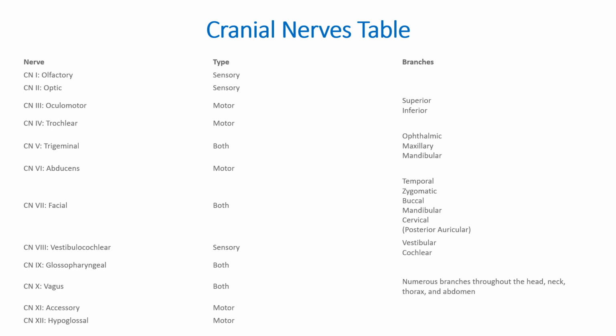Cranial nerve number 5, the trigeminal nerve, is both sensory and motor, and its branches are the ophthalmic, maxillary, and mandibular. Cranial nerve number 6, the abducens nerve, is motor. Cranial nerve number 7, the facial nerve, is both sensory and motor, and its branches are the temporal, zygomatic, buccal, mandibular, cervical, and posterior auricular. Cranial nerve number 8, the vestibulocochlear nerve, is purely sensory, and its branches are the vestibular and the cochlear.